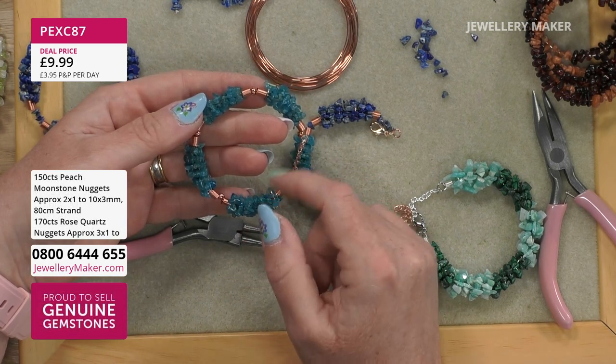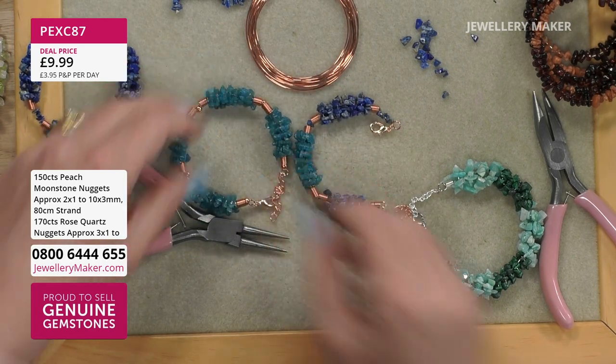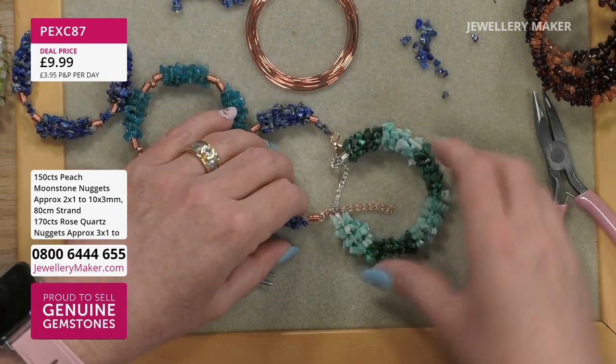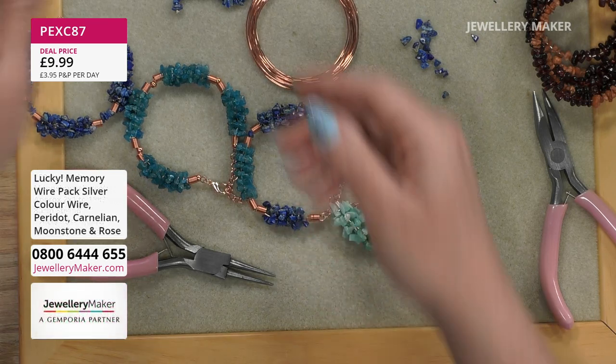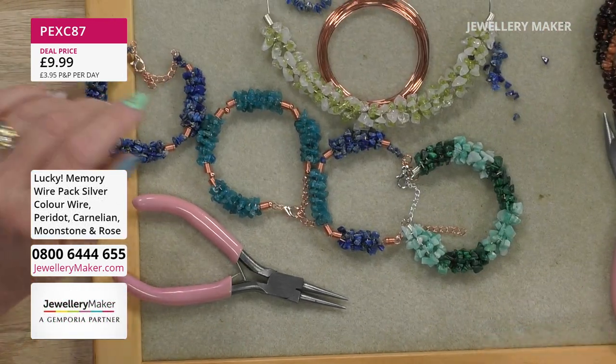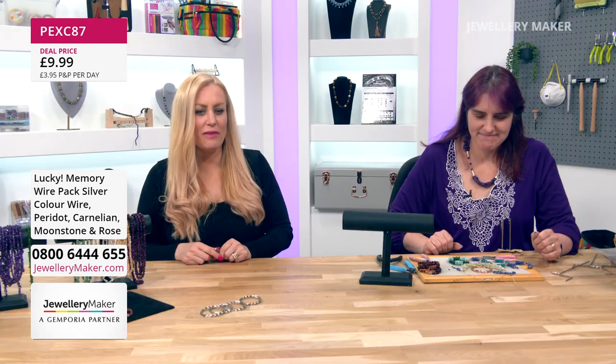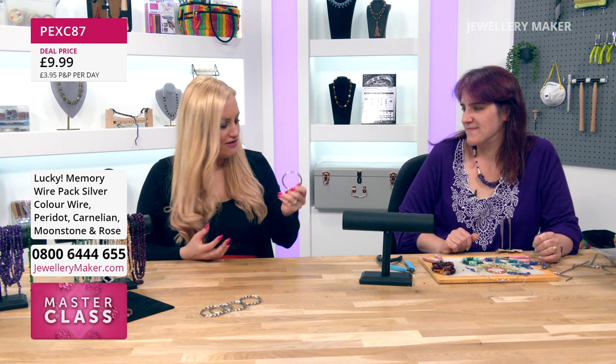You could have two coils with beads, these gizmo beads all along. So there's all sorts of different options that you can do with the same sort of technique, that one and then the necklace. They're all made in exactly the same way, just with slight variations. You're amazing. You really are. And that's what I love about it. You've got that foundation.